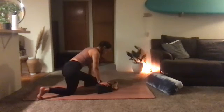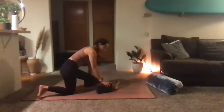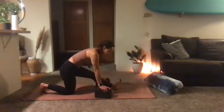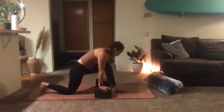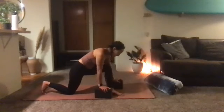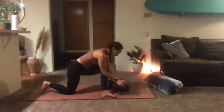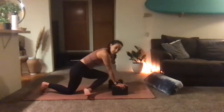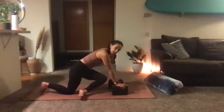Lift your spine. Slowly walk your hands back to face the front. You can bring the right leg back so it's not so kickstand. Bend into your left knee and heel toe your foot over to the right. Let your hands get out of the way.